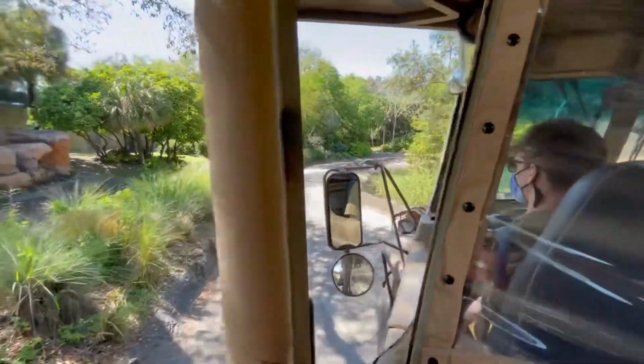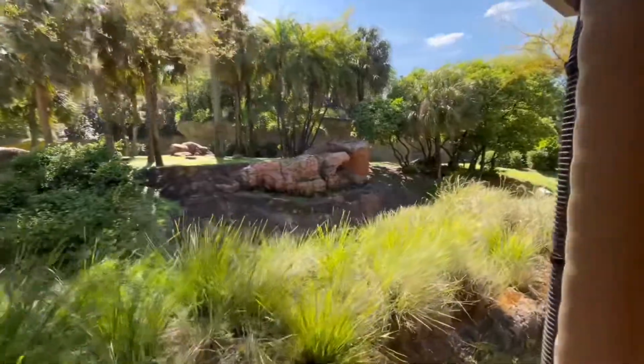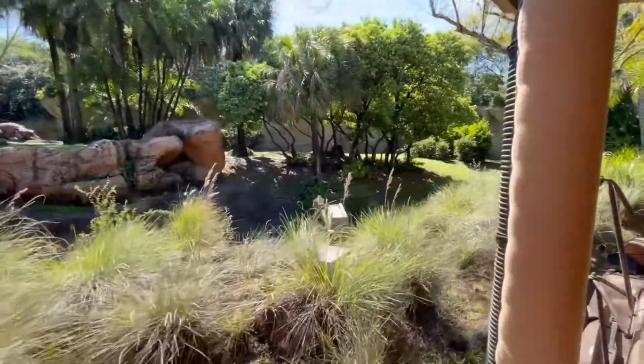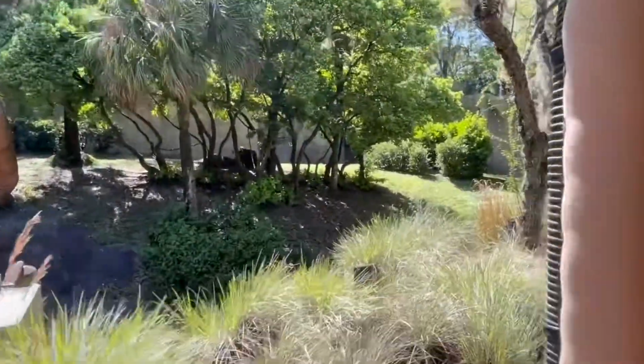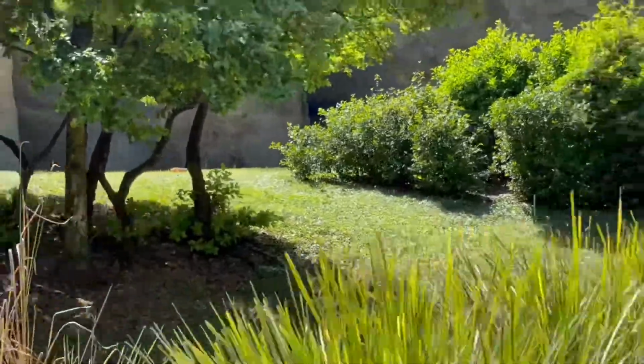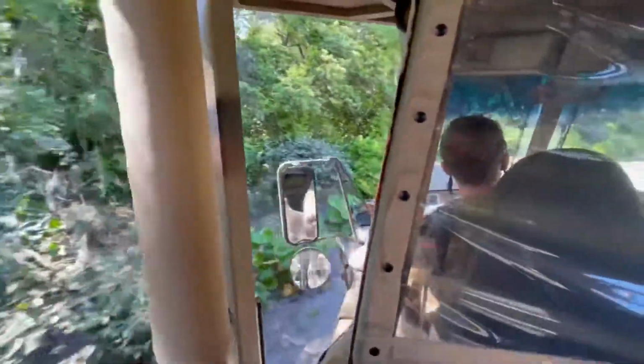On our left-hand side, usually spotting some mandrills, which are the largest monkeys in the world. A full-grown adult mandrill weighs about 100 pounds. Way back there. Also, coming up on our right-hand side here, let me get around these trees. Looks like some African elephants.